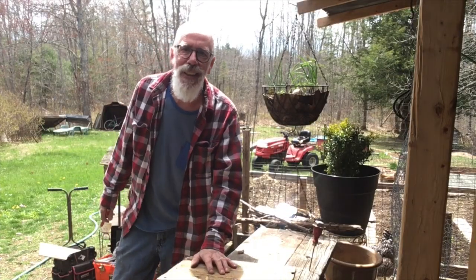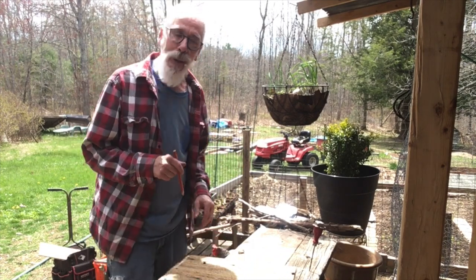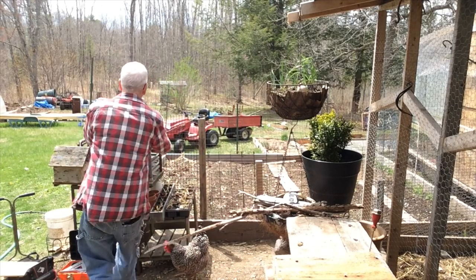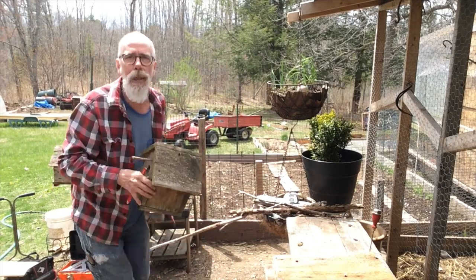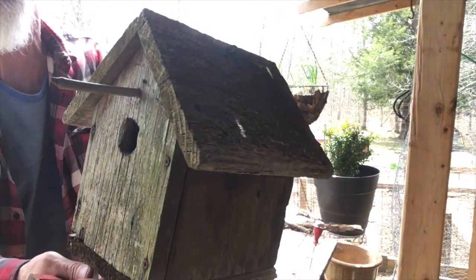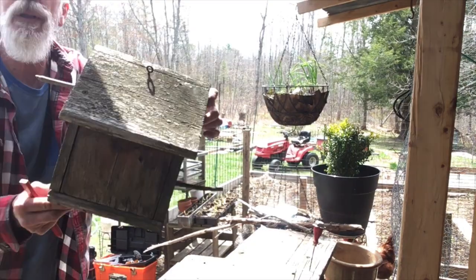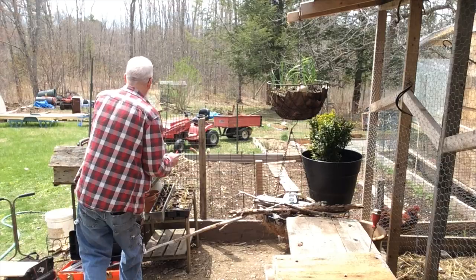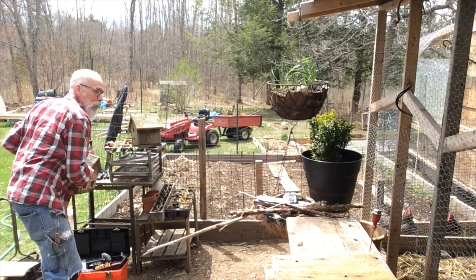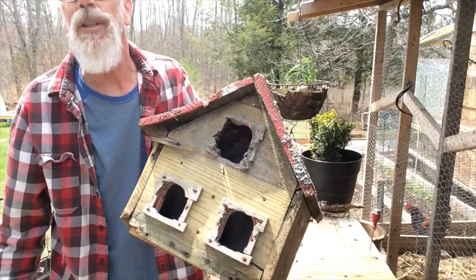Hey guys, how's it going? Hey, listen, I'm about to get ready to build a birdhouse, and I showed you some of these before, but we'll get a closer look now that I'm not on a wandering camera. Check this out. This is a nice refurbished old birdhouse that my brother and his wife work on. And it's all out of old barn board. Got some chickens over here. This is a beauty, right? That's a beauty, isn't it?